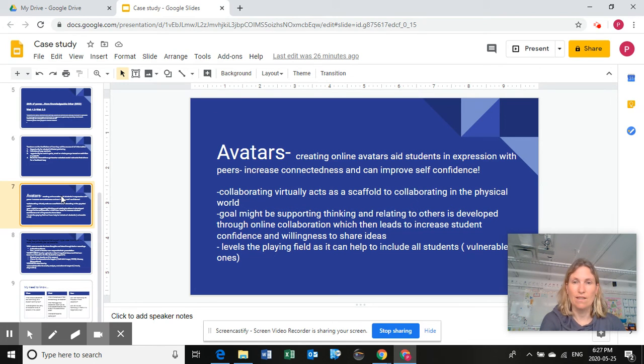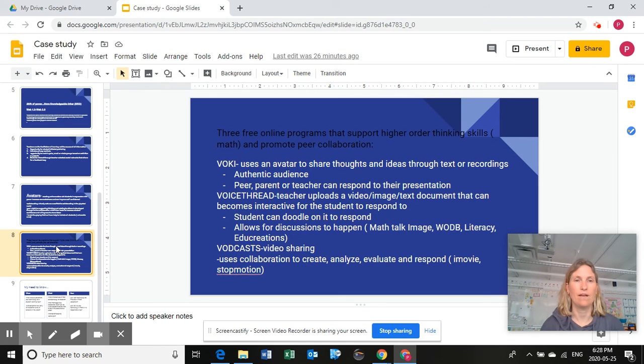And then it's interesting that this collaborating virtually acts as a scaffold to collaborating in the physical world. So sometimes they just need a different way to begin this process or to begin this learning. Technology can allow for that.